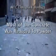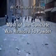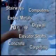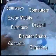From quite a few people on the scene, we've been told that the powder represented most of the concrete, that the amount of intact macroscopic chunks of concrete on the scene were negligible, that basically everything was reduced to powder. And incidentally, we also know that other things besides concrete were reduced to powder. We know that contents of computers, exotic metals from computer chips, these sorts of things were also identified in the dust and in very small particles, generally on the order of less than 100 microns in diameter.